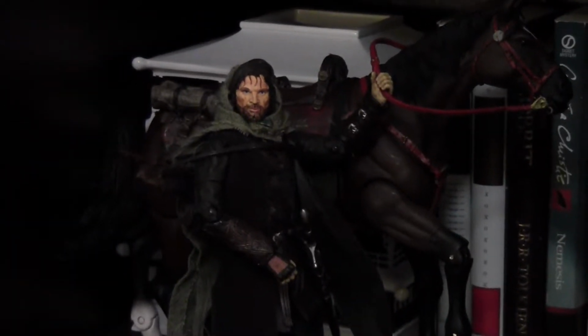First off, this Legolas statuette, really great details on it. I think he'll look great with my Aragorn statuette that I have on my shelf right now. So that was a very, very cool find.